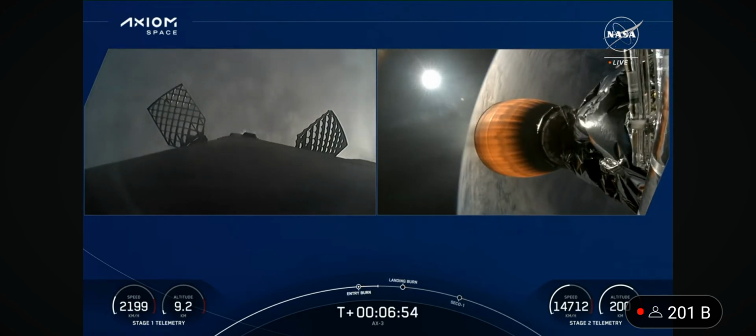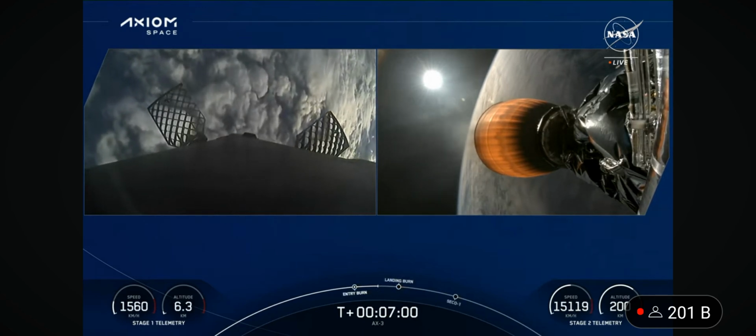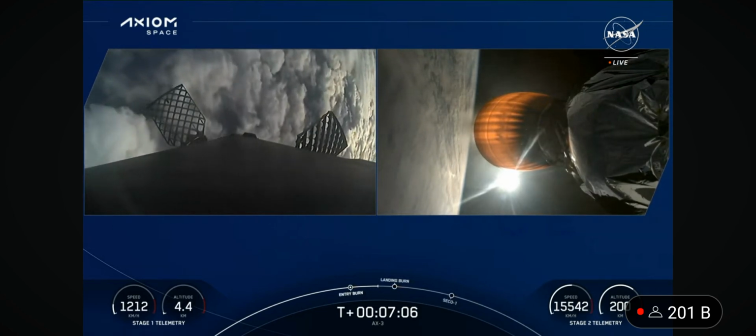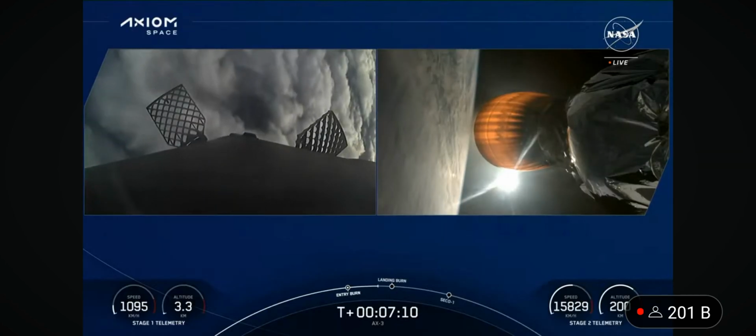Dragon, SpaceX, trajectory nominal. Everything continues to look nominal. SpaceX Dragon, we copy.